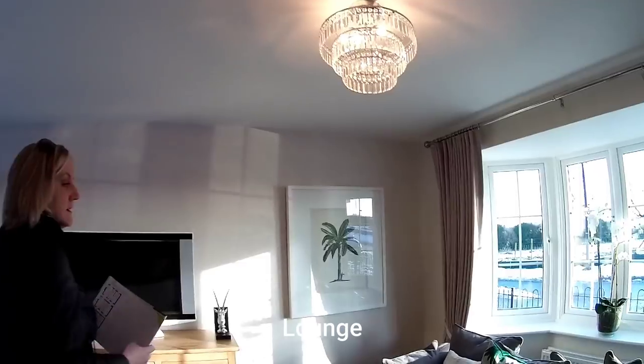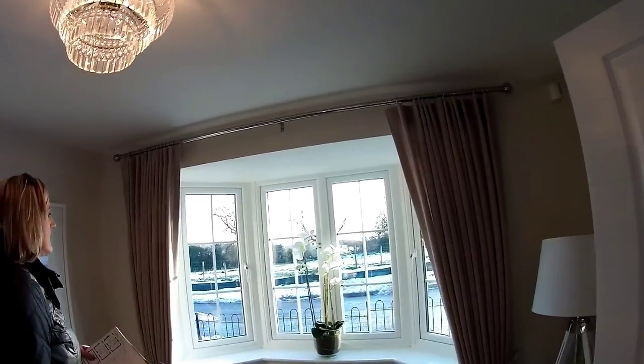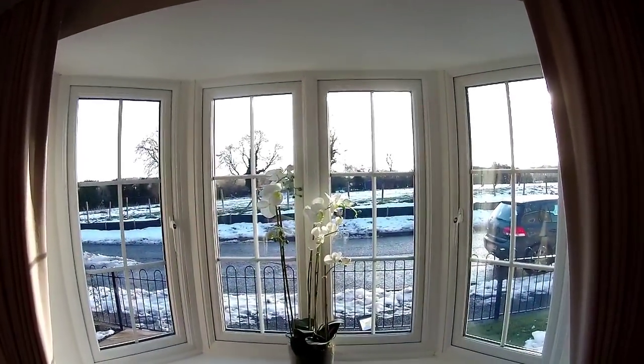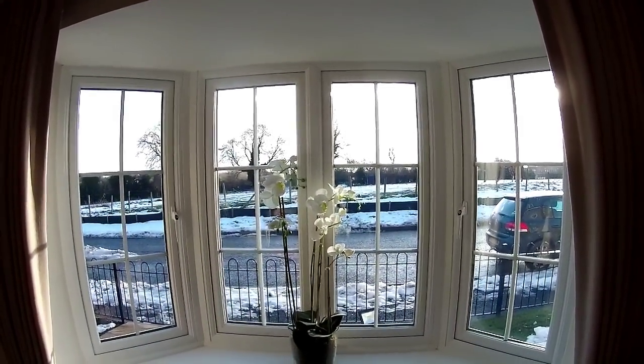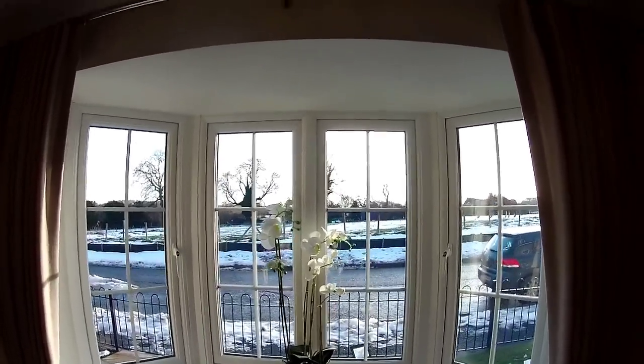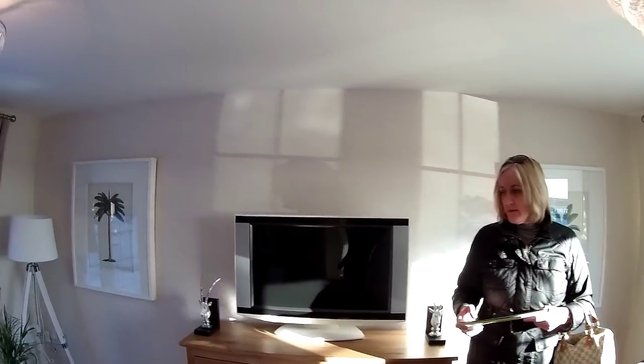Do you know, I like the bay window there. It's nice. Look, it almost captures that view outside. This particular house has got a lovely view, hasn't it? Especially with the horses across the road. We haven't got a Christmas tree in here, but a Christmas special isn't always about Christmassy houses. It's about a selection of houses that we select for our Christmas special.